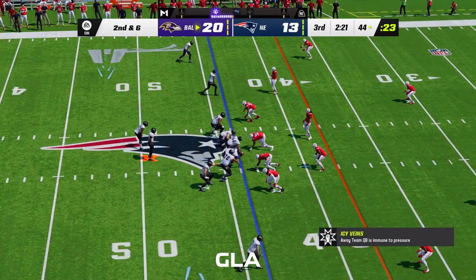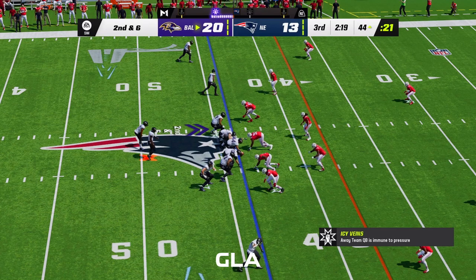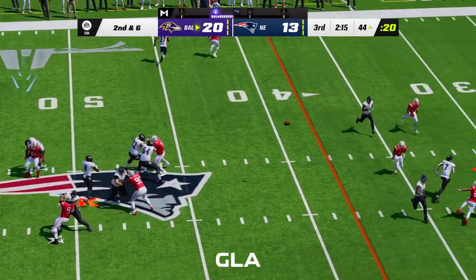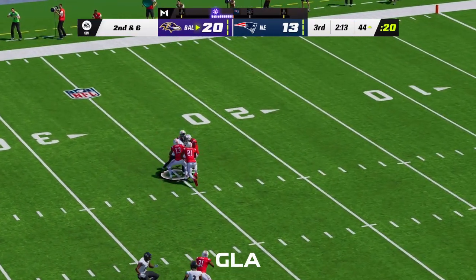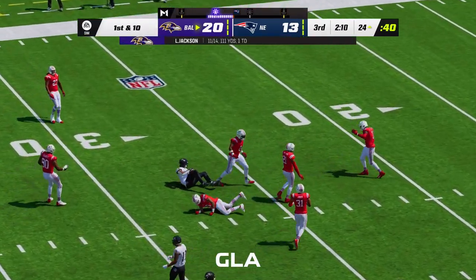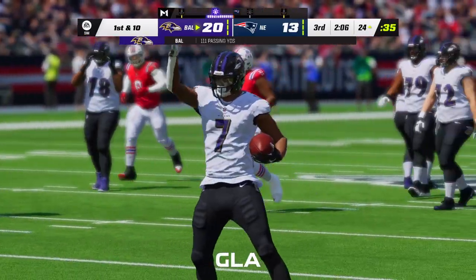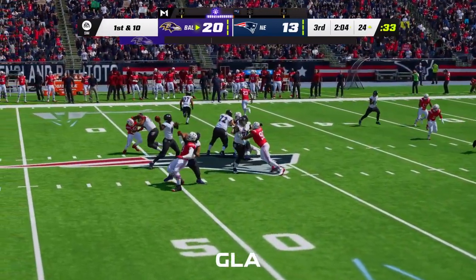Coming up on a 2nd and 6. Here's Jackson. He finds Bateman over the middle. And he's got another first down as the tackle's going to be made at the Patriots' 24-yard line. 19 yards to pick up there.